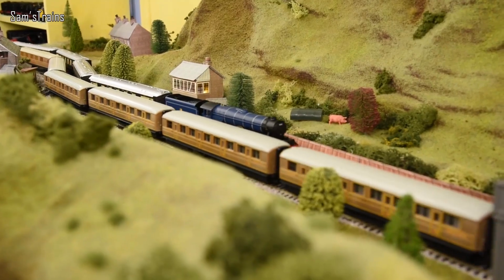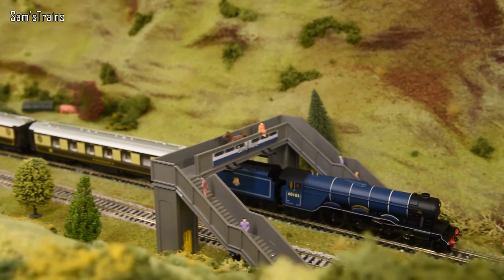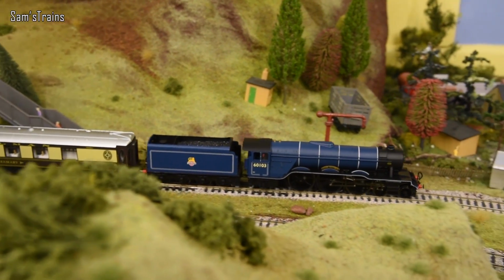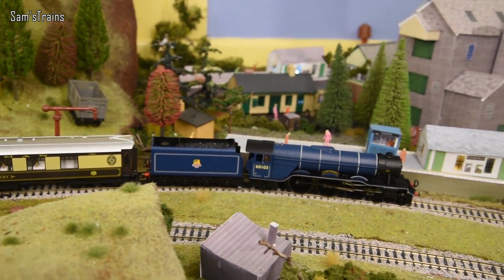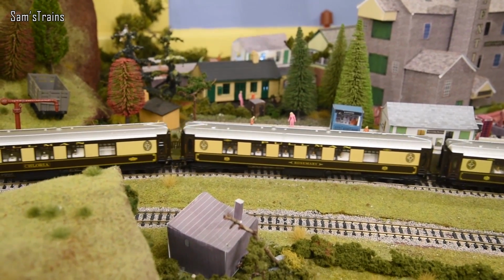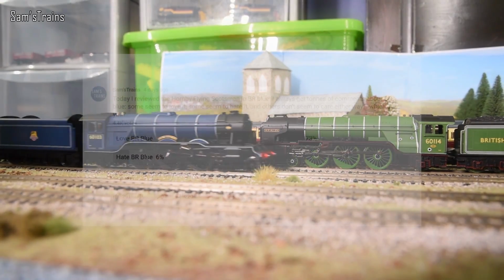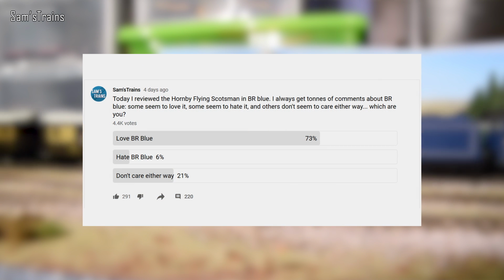Finally then, I did a review on the BR Blue Flying Scotsman. I've always got the feeling in the past from comments that this livery is a bit of a Marmite livery. I always get comments from people saying they love the livery, and I get quite a lot of people saying they hate it and they can't believe locomotives ever appeared in it. So I asked you, I thought I would find out for sure. So I put up a poll. Do you love the livery? Do you hate it? Or are you in between?